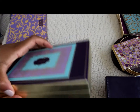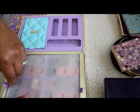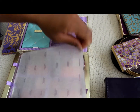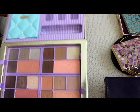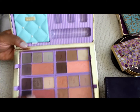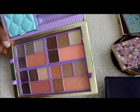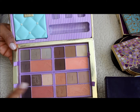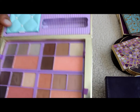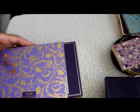And then I have this one, another holiday palette from Ulta. The other one was from Sephora, and it came with lip glosses and mascara. And this is the case that you put these individual ones in. I like this set better than I like that one from Sephora. And that is what she looks like. So that was all my Tarte eyeshadows, and let's see what's next.